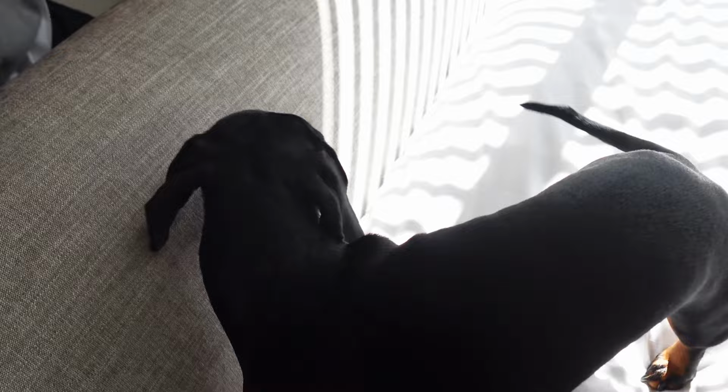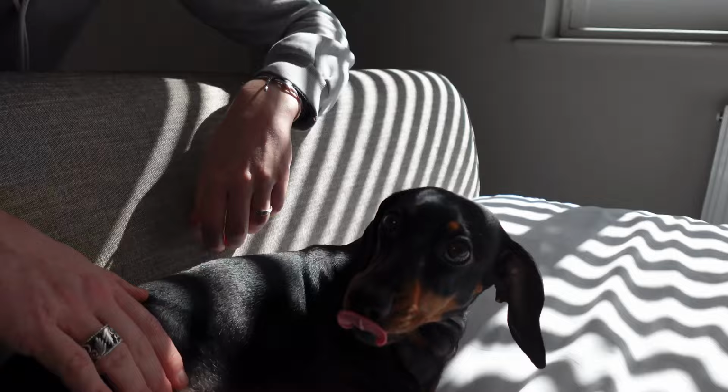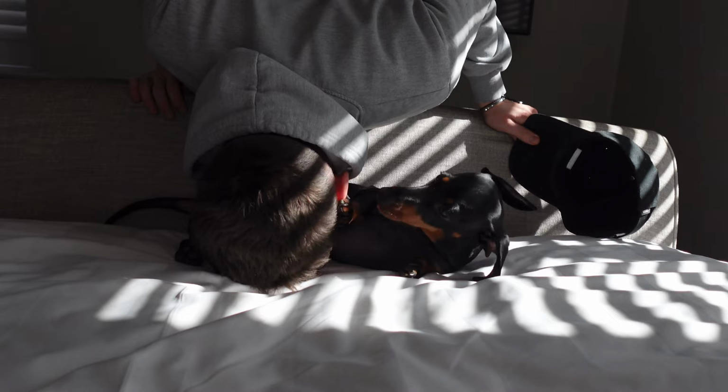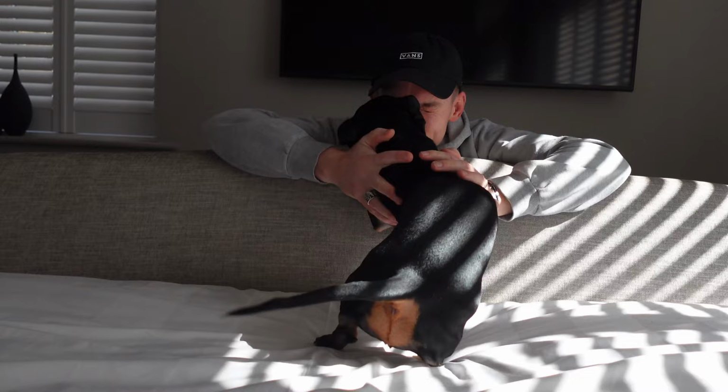Baby, what are you doing? You want to sit with your daddy? Where's daddy? There he is. Hello, baby. You like belly rubs, don't you? She really likes kisses on the belly. Oh, Minnie. What are you doing? This is where she sleeps, by the way, guys. Right there. Oh, who's blowing raspberries? Is it daddy? Oh, what's he doing? I love you.